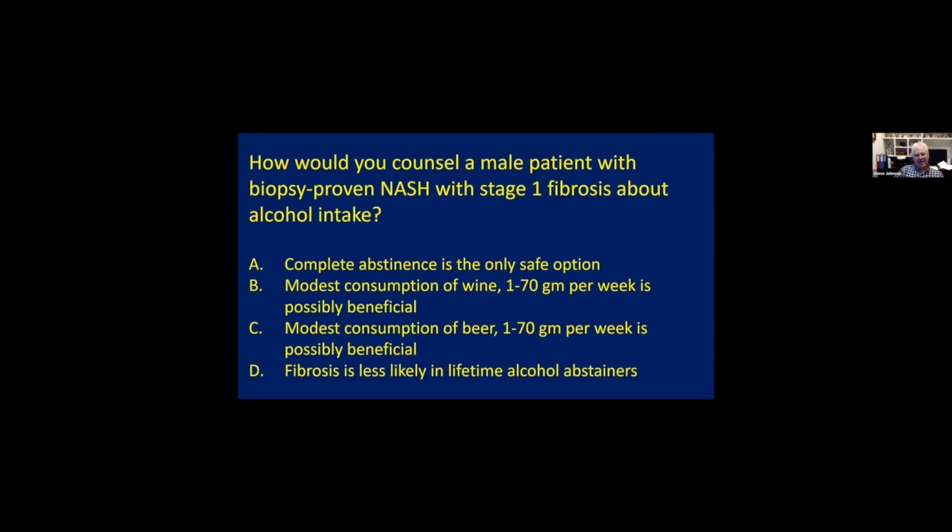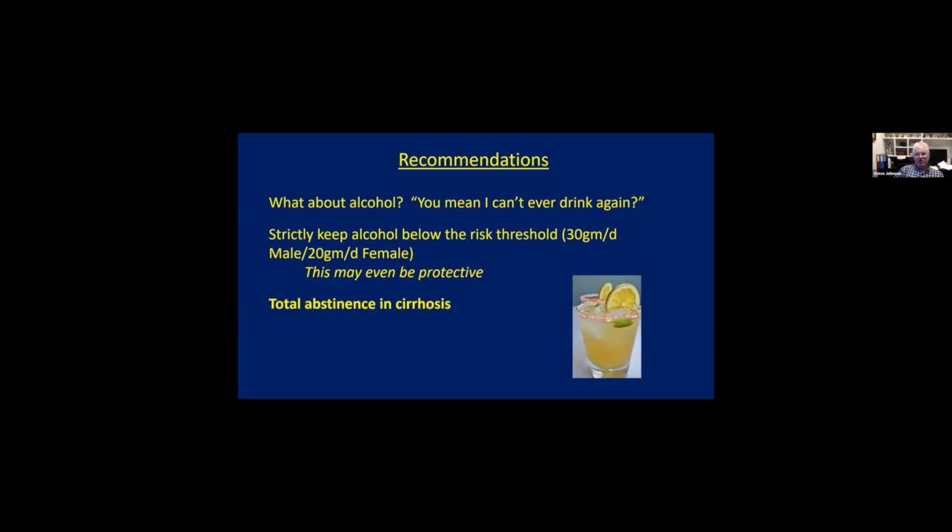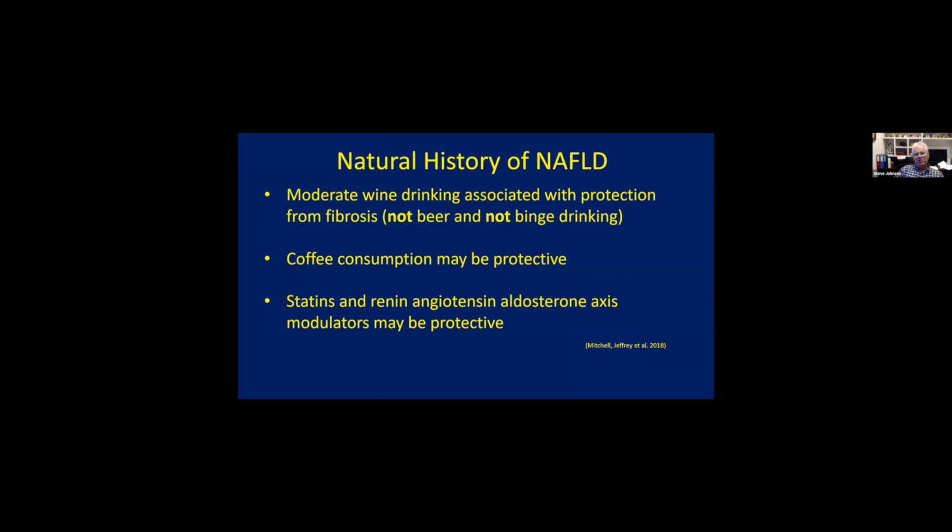So what's right? What I used to always tell patients was, A, don't drink. Turns out a little bit of wine is good not only for the soul, but also for your liver. I used to tell people they can't drink again. Well, as long as you keep alcohol below the risk threshold, which is about 30 grams a day for men and 20 grams a day for women, it might even be protective if it's wine. If they're cirrhotic, absolutely there is no safe amount of alcohol: zero, zip, none, nada. Moderate wine drinking is associated with protection from fibrosis, not beer and not binge drinking. So if you're a beer drinker, tough luck.